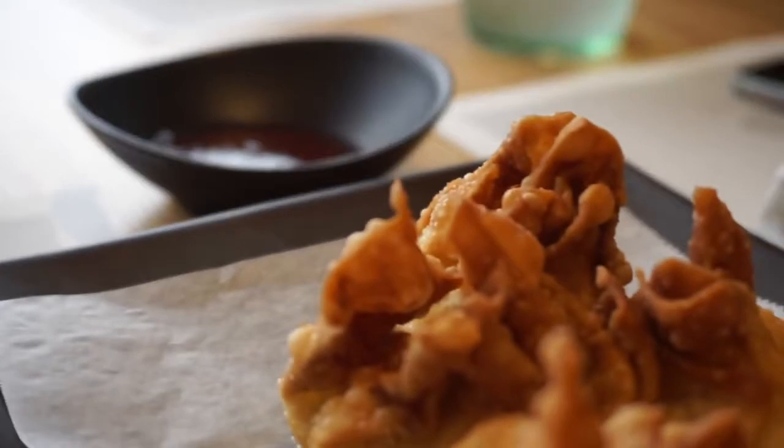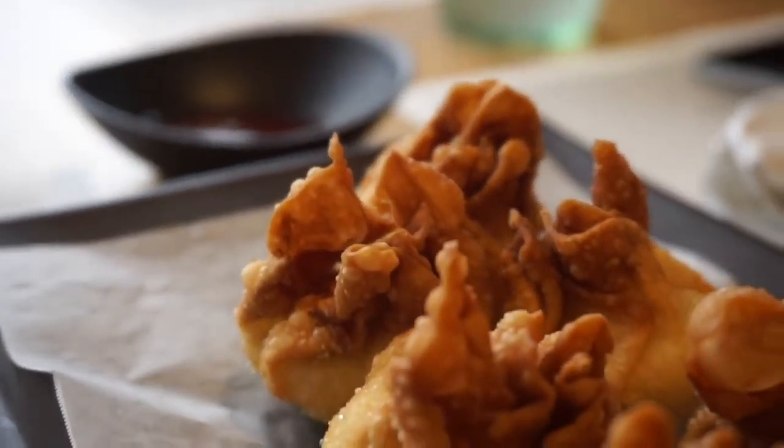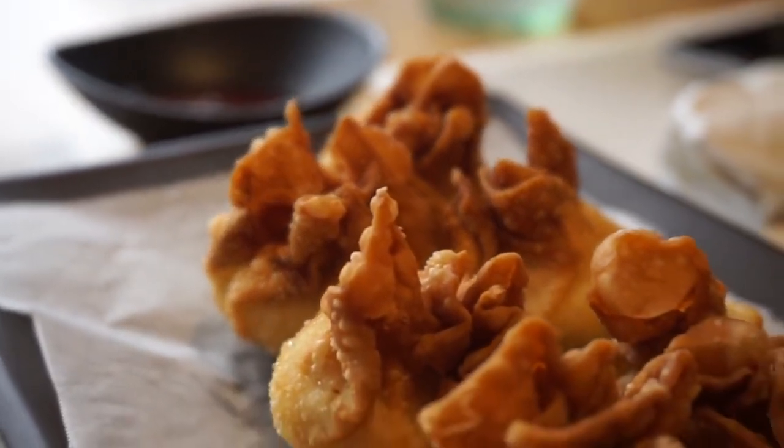Appetizer was good. The cheese wontons were great, crispy. You bite into it, you can feel the crunch, and then it just fills your mouth with this cream cheese, a good balance. Like they said, not too greasy. It's really good. I give it a 4.5 out of 5.